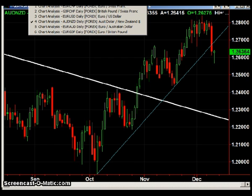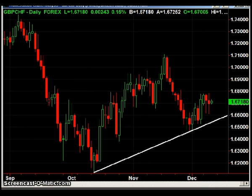The next chart is the Pound Swiss, and not much has changed here. Again, if you're going to trade anything, it would be the Euro Pound. This is obviously just the inverse of the Euro Pound, and I'm still just using this simple support line here, waiting for prices to come down and test that line.